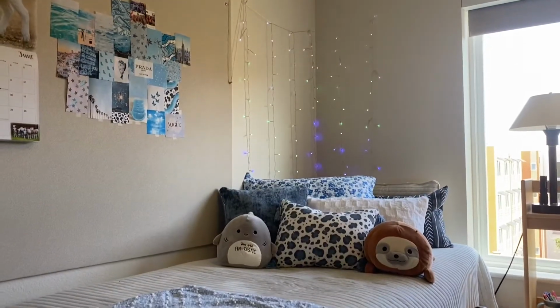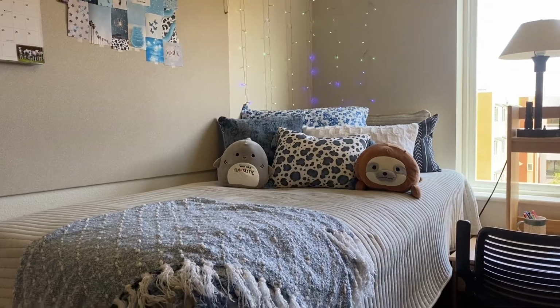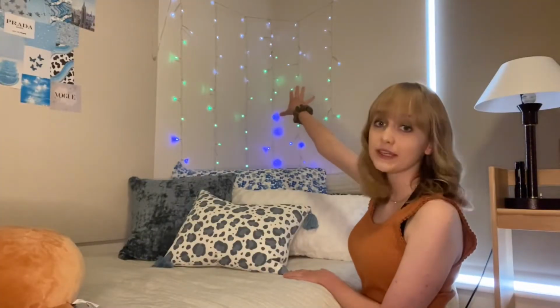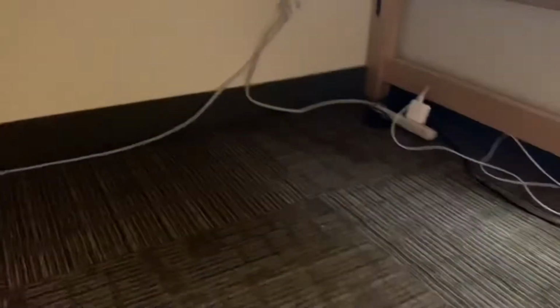Okay, so in this area of my dorm, this is where my bed is. I took the single bed that wasn't in the bunk bed. So on the bed, I just keep some cute decorative pillows that I color coordinated. And I just have some lights up here that go with the color theme of my room. And then there also is some extra added storage space under the bed, but I don't really keep anything under here.